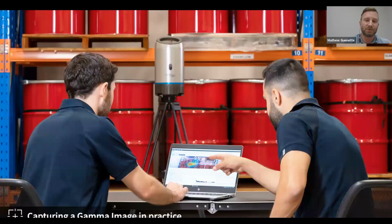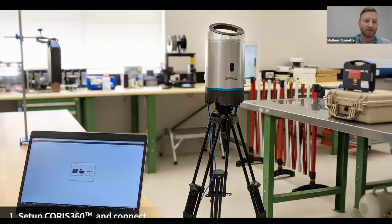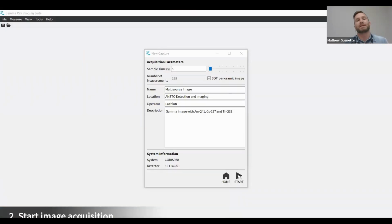So how do we actually do it in practice? Well, you set up your system on a tripod, you plug it into the power, and it connects to the laptop via a single Ethernet cable. Then we have this custom software which controls the device and also analyzes the data for you. It'll do lots of things for you: automatically generate reports, automatically identify your scene, and automatically tell you the quality of your image.